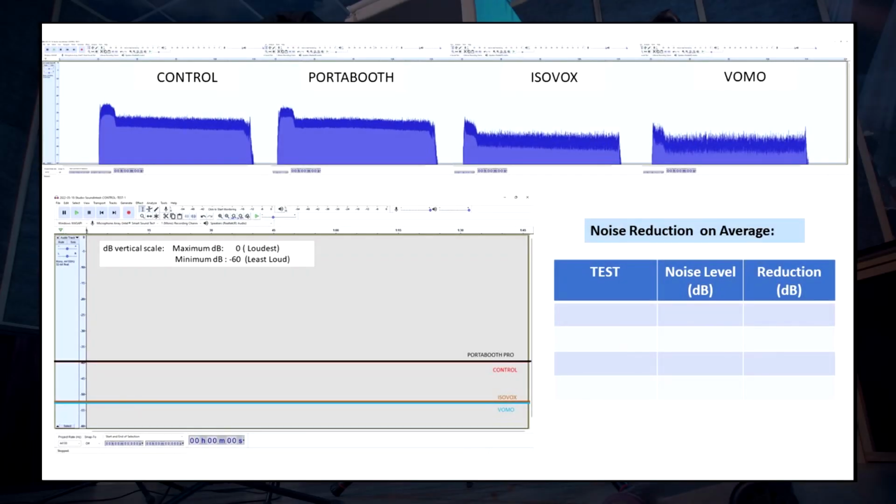In summary, the noise reduction on average had the control's noise level at 78 decibels, with reduction not being applicable. The PORTABOOTH's noise level was at 80 decibels with 0 decibels of reduction. The ISOVOX's noise level was at 70.5 decibels with a 7.7 decibel reduction. And finally, the VOMO's noise level was at 70.7 decibels with a 7.3 decibel reduction.